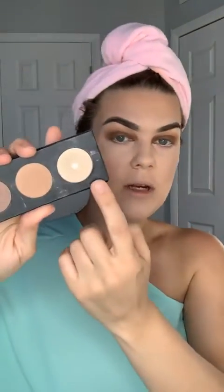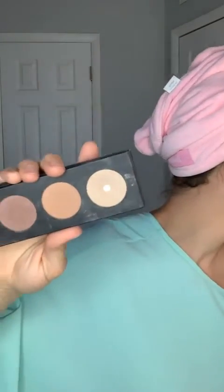So for the underbrow, I'm going to use this, just this neutral, to highlight the underbrow on both sides.